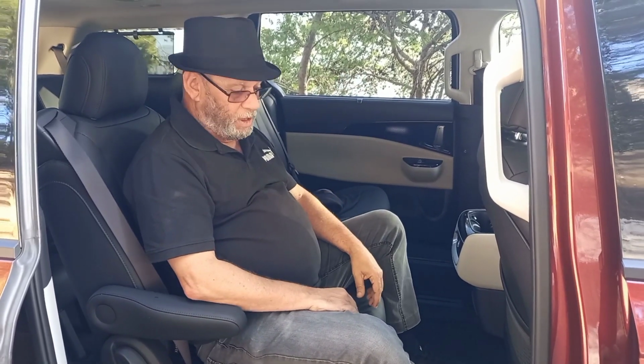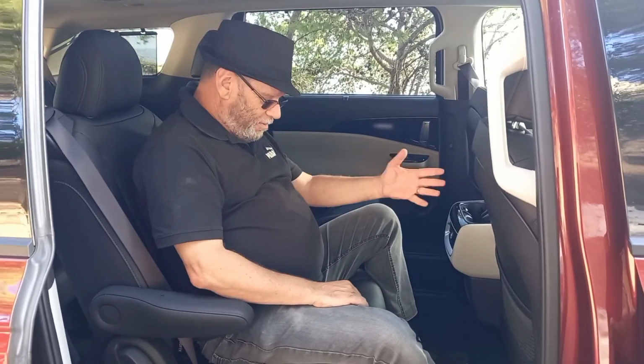Spending my few days holiday in Cape Town, working holiday, but time out, meeting my friends, family, things like that, and then being spoilt by being provided with a vehicle like this by Kia South Africa as a test car for a few days while I'm down here. I reckon it's a pretty good way to spend my time.